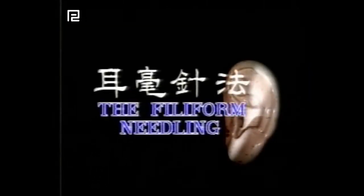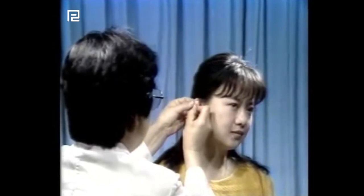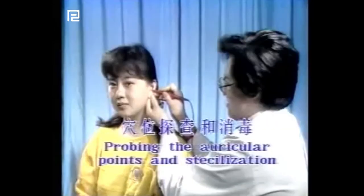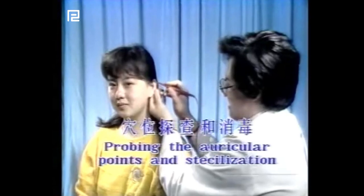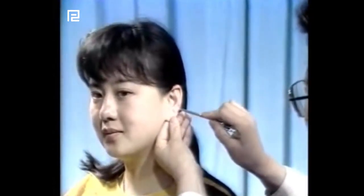The filiform needling. Detection and disinfection of points. First, make a clear diagnosis and detect the points accurately to ensure proper puncturing. Cleanse the ear with 75% alcohol solution. Particularly be aware of the triangular fossa, superior concha, inferior concha, and the auricle opening.